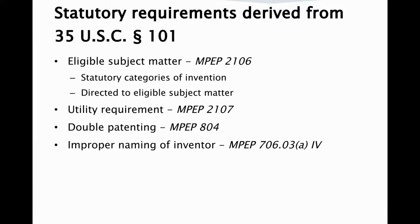The second is that the claimed invention must be useful. This means that the invention must have a specific, substantial, and credible utility. The classic example of this is the perpetual motion machine. It is not credible based on our scientific understanding today, and therefore would be barred under Section 101.